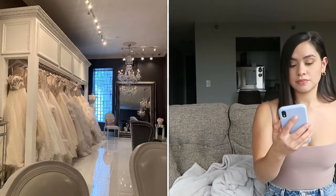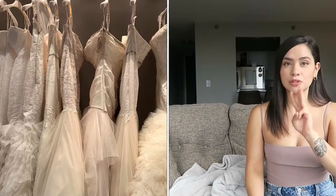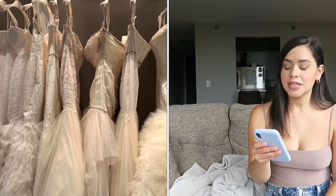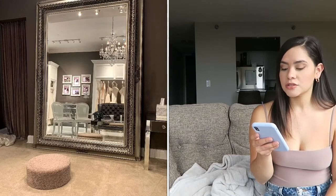This is the high-end boutique. It is called Winnie Couture. It's the high-end boutique; I've only gone to 3 boutiques, and this is the first one. This was May 2019, so there's a couple pictures here. Super cute place. I was literally the only person in there, so you know it was expensive.